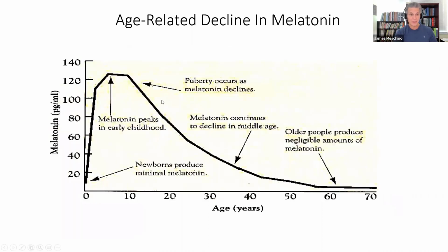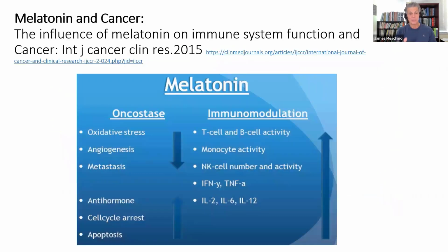It's a great brain antioxidant as well as a memory preservation ingredient. So you know that melatonin levels start dropping, and by the time you're in midlife, your melatonin levels are low. It's not just that you can't sleep well. Melatonin is a very important brain antioxidant. It modulates the immune system as well, and has some direct anti-cancer properties and indirect anti-cancer properties, which were reviewed in 2015 in the International Journal of Cancer and Clinical Research, where they looked at the influence of melatonin on the immune system and on cancer.